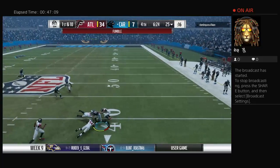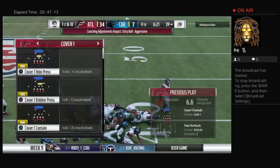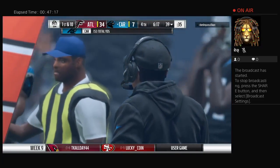They just want to make sure they get... And the ball is knocked out. But fortunately, a Panther was able to get on this, so Carolina keeps the ball. And the defense not able to get it.